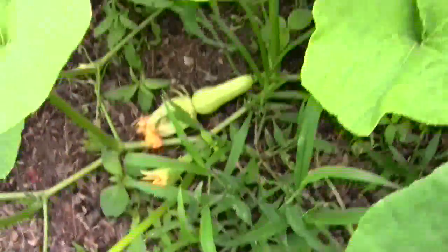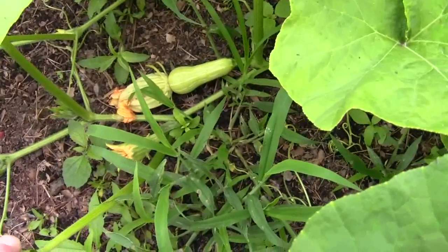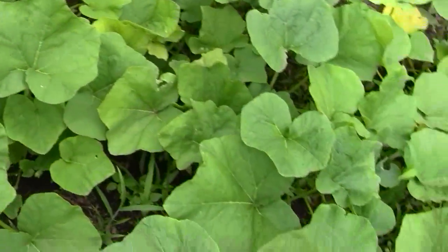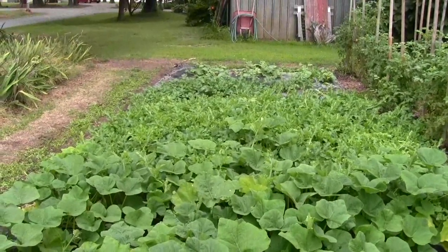These butternuts are prolific growers. They produce a lot. And they've already set them. We'll get a bunch off of this. But that's our melon butternut patch.